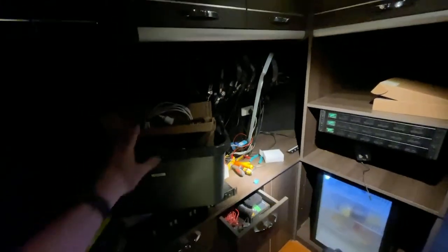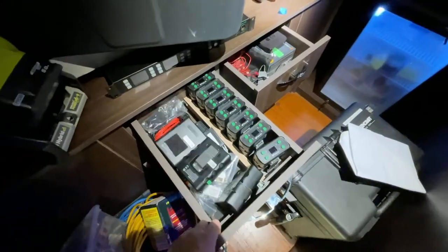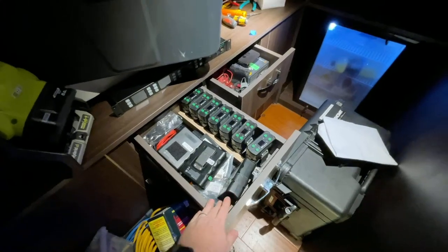Apologies for the mess back here again, but this is basically all things storage, as well as comms headsets, the actual comms themselves. Let's get some light down here. So here are the wireless comms. We have a whole bunch of them and the antennas, so they can be deployed wherever they are most useful.